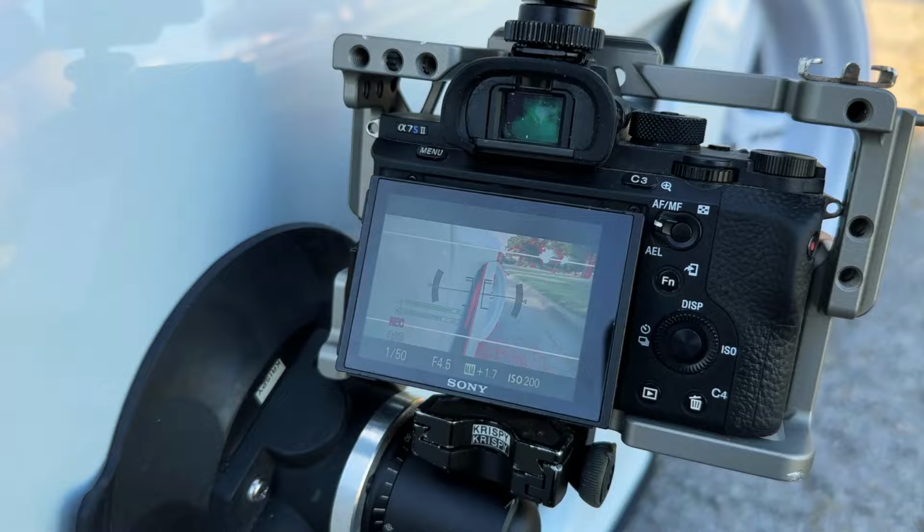Shot worked out well, so we're gonna do one more here of the tire turning. This time we only really have room for one additional point of contact, so we have two, which is more than enough.